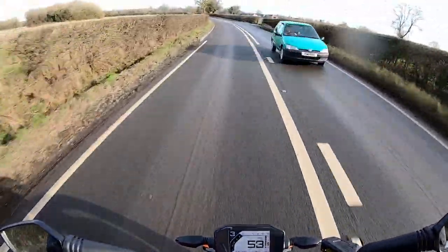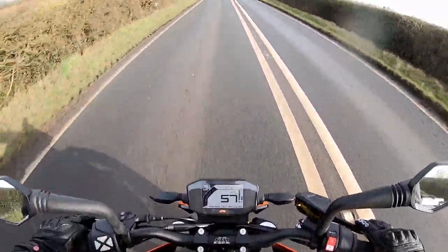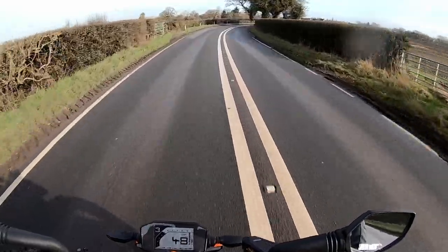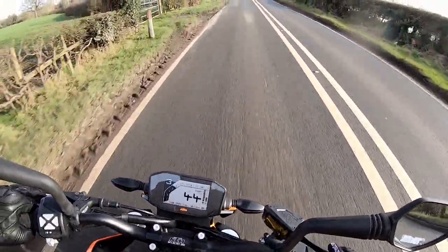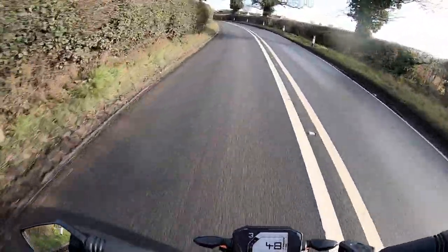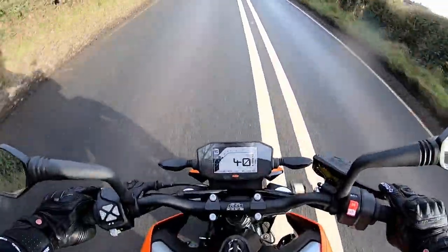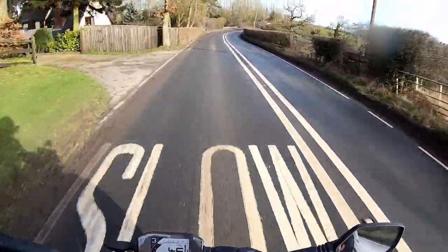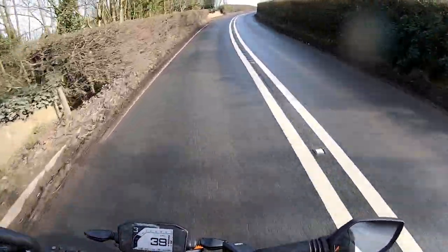Oh, I found a fun bike. This is a fun bike. Holy shit, it wants to go. It really wants to go. Dry up roads. Oh, it sounds nasty as well. It's got a grumble in it. It's like it's begging you to just attack the corners a bit more. I need some dry roads for this. This is freaking nice.